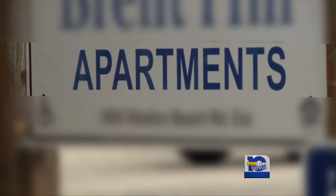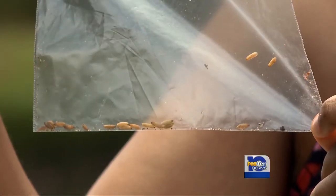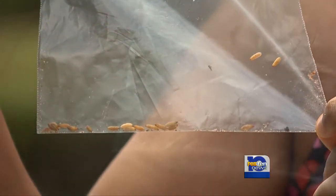Well, I noticed it on Wednesday. Mobile resident Shauna Johnson lives in an apartment complex on Shelton Beach Road. I went beside my bed and I looked, I'm like, what is that? Is that maggots? I'm no bug expert, but those look like maggots. Bee expert John Hassett agrees.